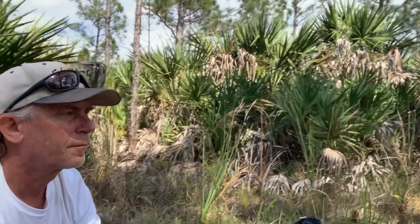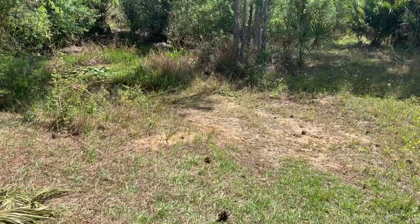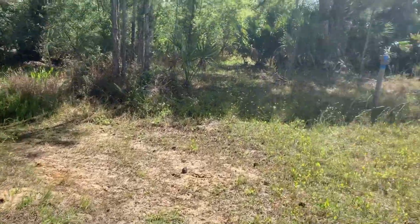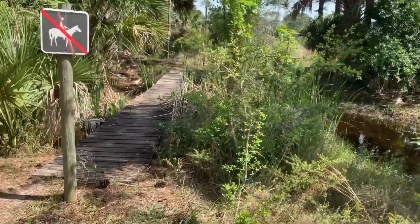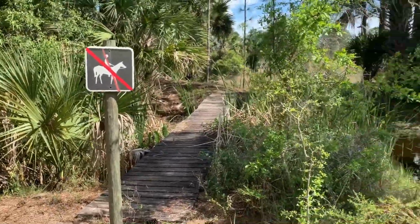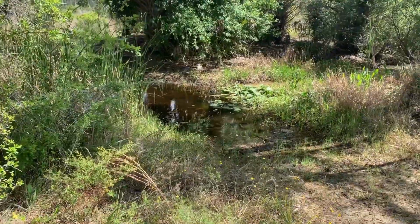So I'm gonna take about 5 minutes and then I'll be back on the trail again. All right, coming farther along the trail, and looks like they have a little bridge here to go across this creek. Horses not recommended. I guess horses get to go through the water.